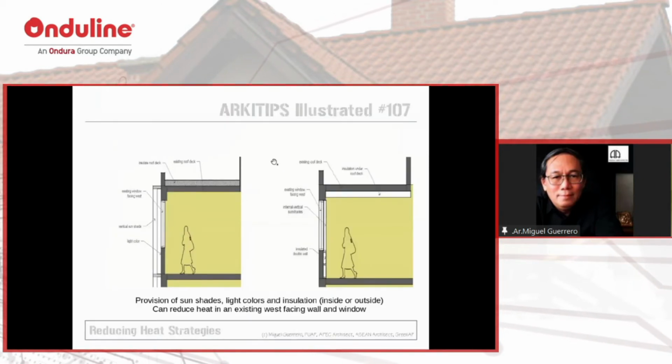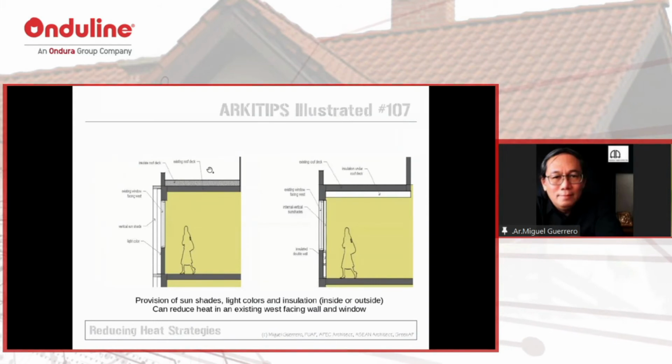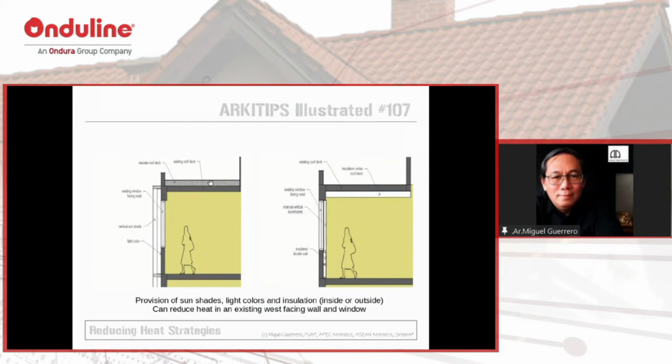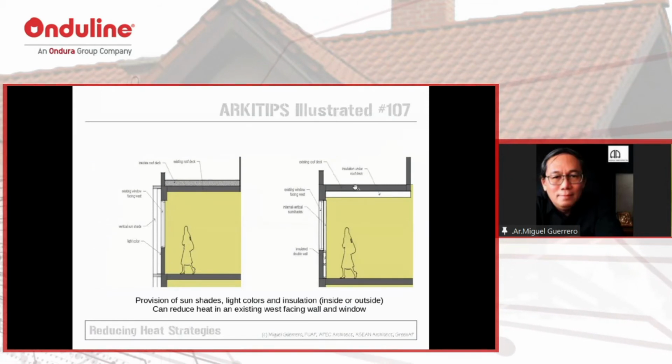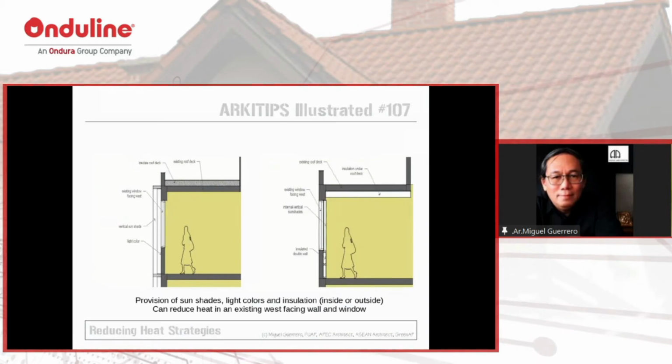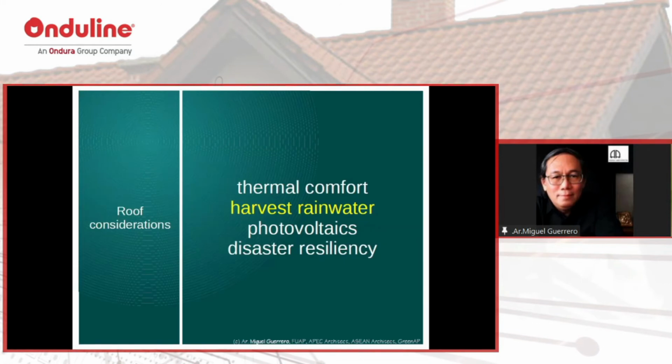Even if you have slab roofs, the heat is going to go through. Okay, so you have a choice whether you insulate above the slab, which is better, so that at least the heat is already controlled here before it hits the slab. Or if you don't have a choice, if your slab is here, at least insulate below. You can actually spray on insulation below your slab so that at least you cool the interiors.